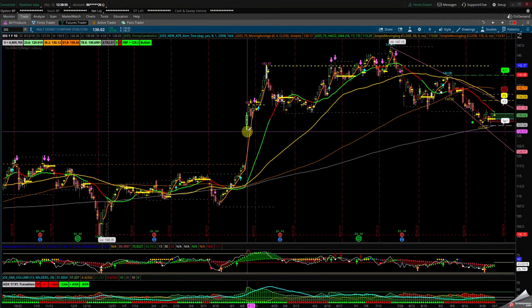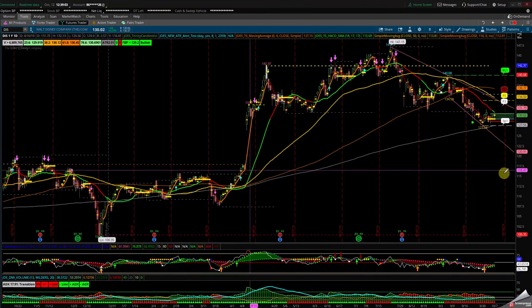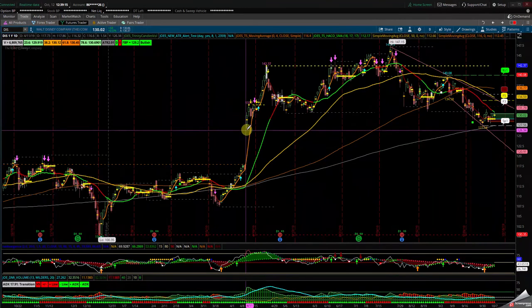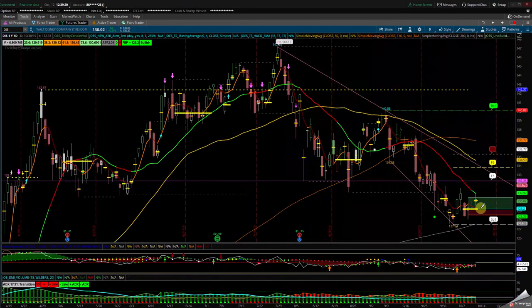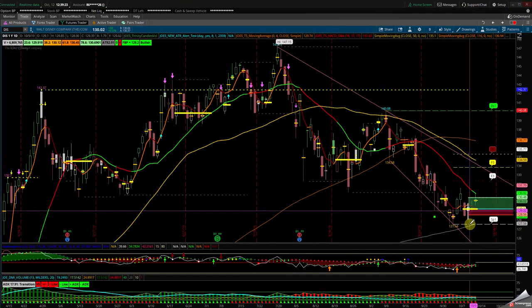If Disney falls through this gap, there's nothing to hold it till that consolidation here and here before you can get a position. If you like Disney for a long position, look around the 118, 117 area, 119 area. Don't do what I did because I looked at this area here. I'm just going to take this area only, and I looked at the 200 SMA. I saw the push up, came back in, and a push up.